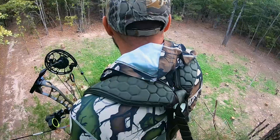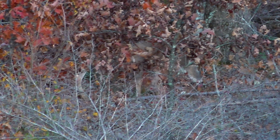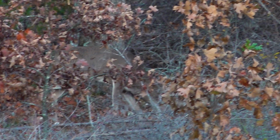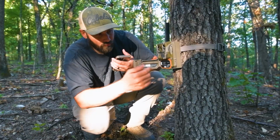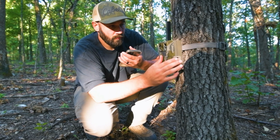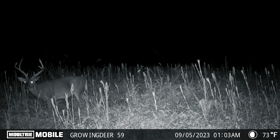Limiting disturbance is key. We think about disturbance when we're hunting. How can we enter, hunt, and exit without alerting deer? Deer have an incredible amount of memory, and if we bump those deer or they start feeling unsecure, we can actually alter their movements. So we want to make sure that when we use our trail cameras, we're not impacting that deer's behavior. We're not altering it in any way.